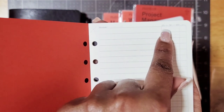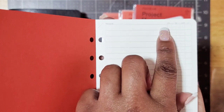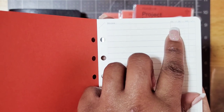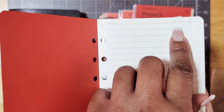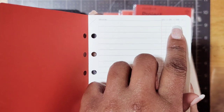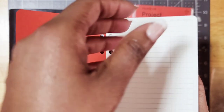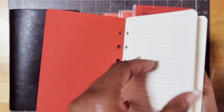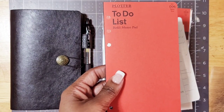And then it looks like there's double lines with a line going across. This is so you can draw a line with your pen across this line to plot out how far you are in getting that project or task done, and then check it off here. So you can use this many ways. You can even use this just as a daily to-do if you want. It's all of those front and back.